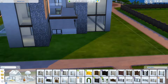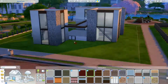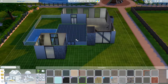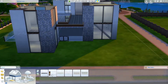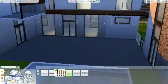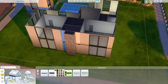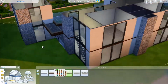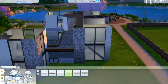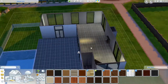There's still a lot of space on the plot of land that I put it on. It's a 40 by 50 lot, so it's quite a big lot. You could easily add on or make the yard bigger. I don't know how this one turned out. It's kind of alright. I like it.